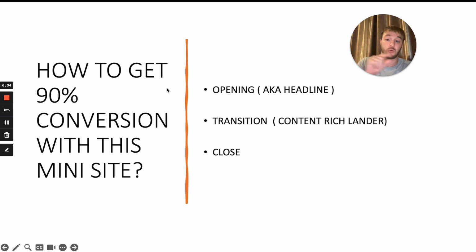And now another thing, how to get 90% conversions with this mini site that I talk about, is first of all having a great opening, AKA the headline, then the transition. We go into the transition. That's why we need a content-rich lander, then the close, the call to action, of course. So that's how it works. Three simple steps, but you have to understand you need to position it correctly.